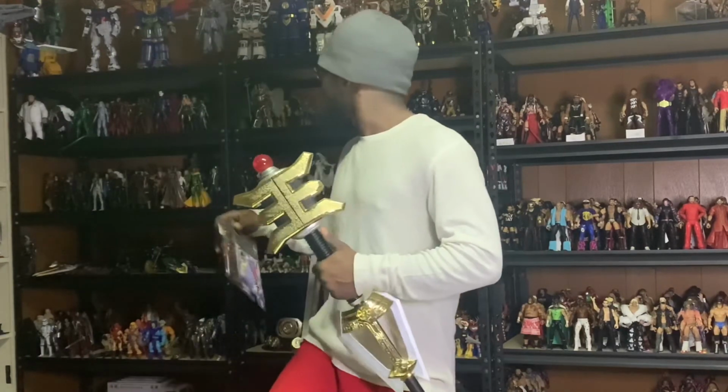Speaking of Red Ranger figures, we got the new Dino Fury figures right here. I only got one. I think this is probably the only one I'm gonna get. And I will explain that in a later video, because to me, honestly, I love Hasbro, man, with Star Wars, Power Rangers, Marvel Legends. But the one thing I think we all can agree on is that Hasbro has slipped on this Power Rangers deal.